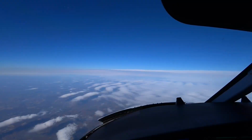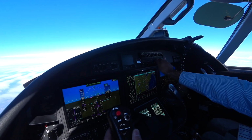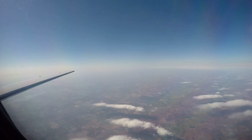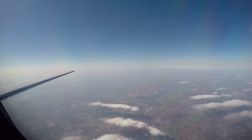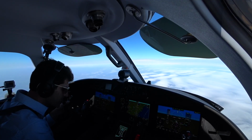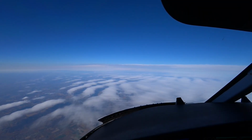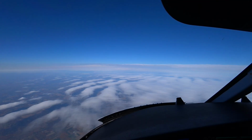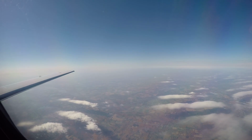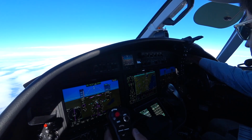Cool. Number 2, Romeo Foxtrot, descend and maintain 10,000. Descend and maintain 10,000 to Romeo Foxtrot. Number 2, Romeo Foxtrot, contact Milwaukee 127.0, good day. 127.0 to Romeo Foxtrot, great day. Milwaukee, good morning, Citation 2 Romeo Foxtrot 131, descending 10,000. Number 2, Romeo Foxtrot, Milwaukee approach, Oshkosh altimeter 29.92. 29.92 at Oshkosh to Romeo Foxtrot, thank you.